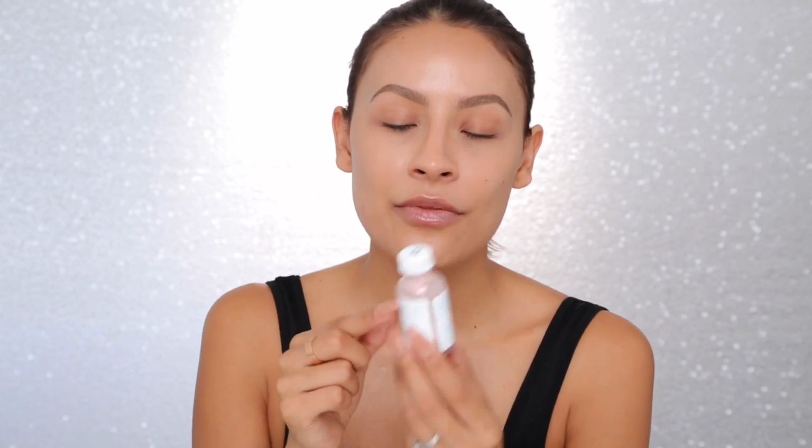The Mario looks just like this, like the container, everything about it, except it says Mario Badescu here. This is the Kate Somerville one. For me, personally, it burns my eyes. Even if I put it anywhere near my eyes, I think when I sleep, I don't understand, but every time I've used this, I wake up in the morning and my eyes were like burning. I probably won't be using this Kate Somerville one anymore. Just in case you guys wanted my experience on the two.